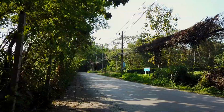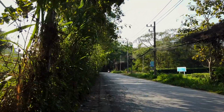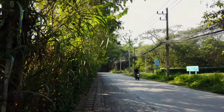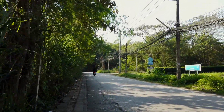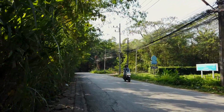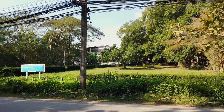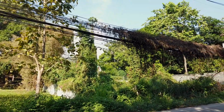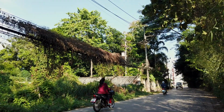And you can see how growth has just jumped onto the cabling on the right there. It's just crazy. And the bikes just fly past. In Thailand, you walk with the traffic rather than against it, and you're supposed to trust that they see you and they can then predict how you're walking. There's that burden of growth. I guess it's prettier than the bare cables.